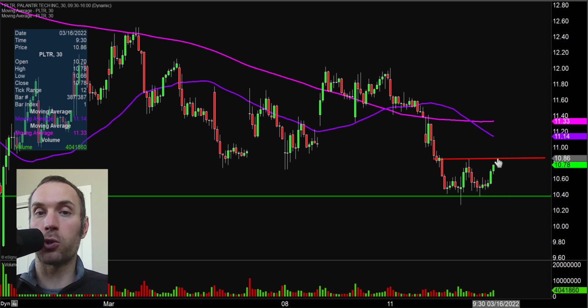If you prefer to play more pullbacks and bounces, then yeah, after today, this 1040 mark becomes a pretty good risk versus reward potential bounce point. But with the way this one closed, thinking of playing a bounce right now doesn't seem very relevant, but of course that could change. But those would be the two main levels to watch.